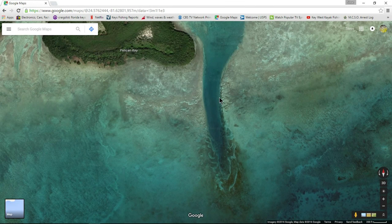The reason why you pick the edges is you tend to want to go on the side that the wind is blowing, because what happens is that pushes whatever current pushes the bait over that edge, and then the fish just stack up on one side or the other and grab all the bait that comes over the side.